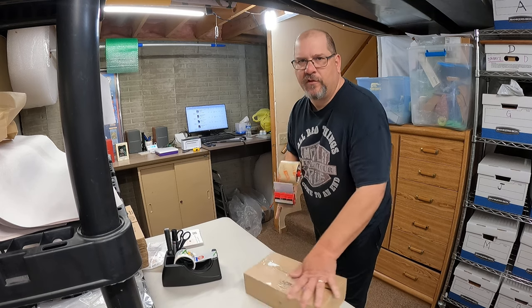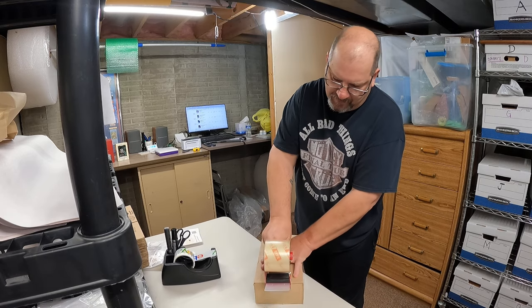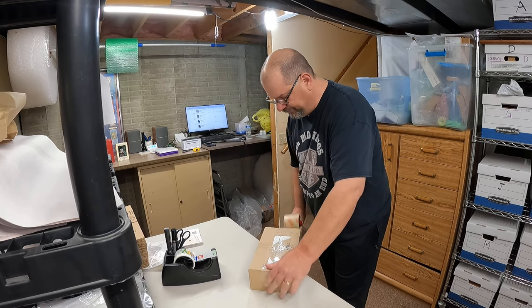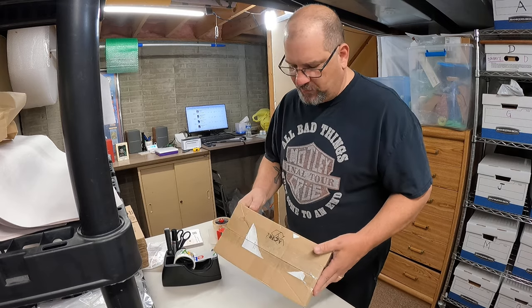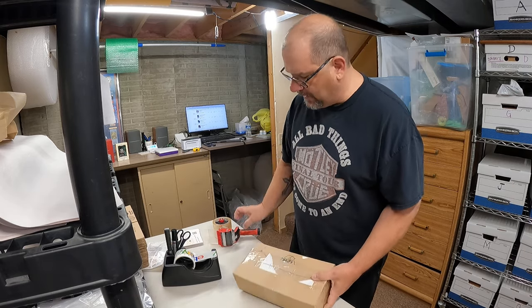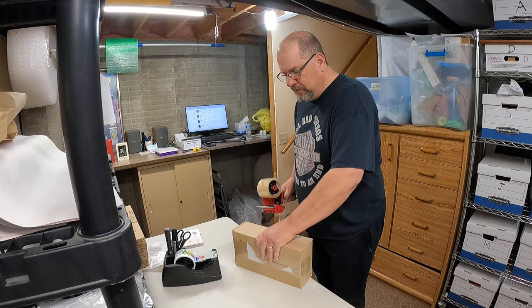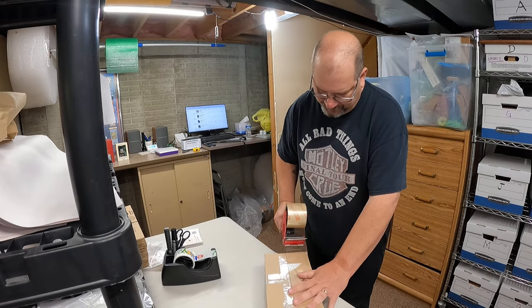And then I overdo it. I tape each end, and then I go across the top. And then like this, because this is a used box, if there's any holes punctured like this, if you can see that, I do throw a piece of tape over it. Just for a little added protection.